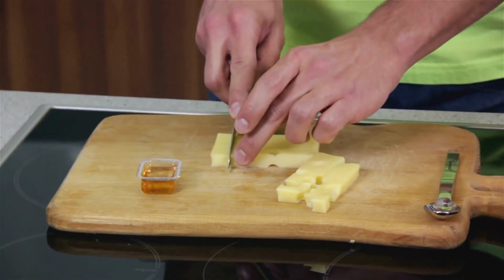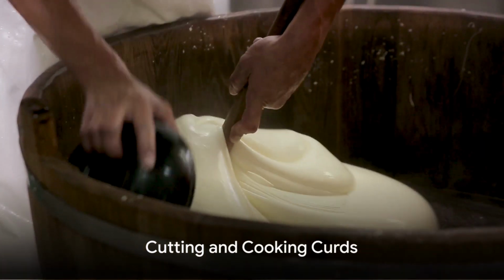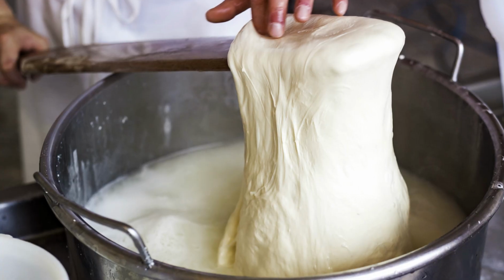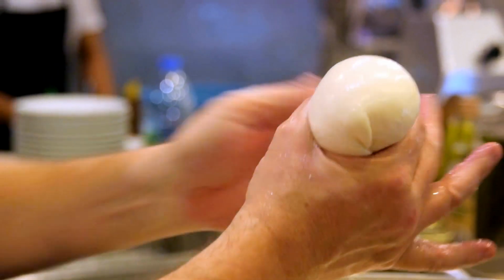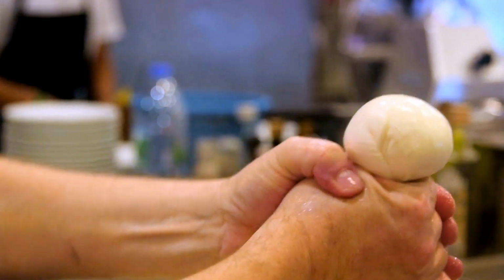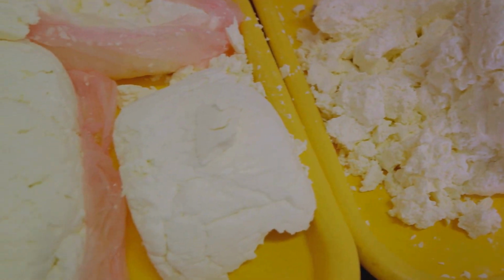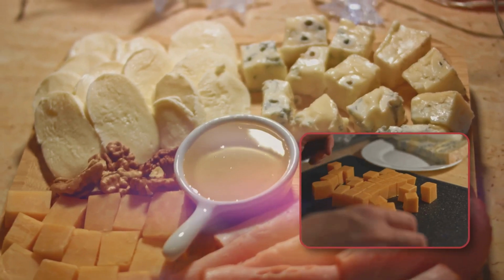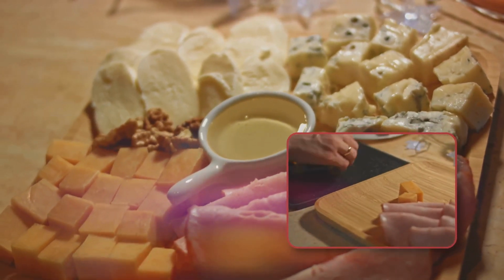After the magic of rennet, we move on to the next step, cutting and cooking the curds. Cutting and cooking the curds is where we start to see our cheese take shape. This stage is all about precision and patience. As the curd sets, it should be cut into uniform pieces. Why, you ask? Well, the size of these curd cubes plays a significant role in determining the moisture content of the final cheese. Smaller curds will produce a firmer cheese, while larger curds result in a softer cheese.